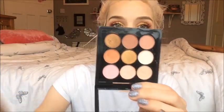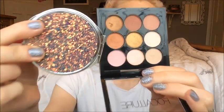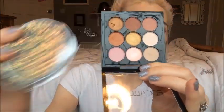Okay, so next, and this is going to come as no surprise to you, I got yet another FOCALLURE palette. This is the 9 colours eyeshadow palette, and it's in the shade 03. It's actually super tiny. If you look at my little mirror, it's basically the same size.